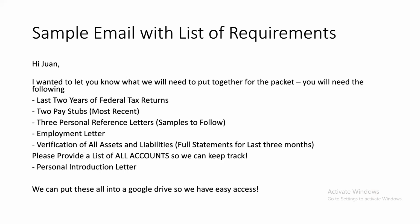And so sending them a list is important because then they'll know exactly what they're going to need to compile. Okay, I'm going to need to talk to my attorney to get my tax returns. Okay, I'm going to get out of ADP, I'm going to get my last 2 pay stubs. 3 personal reference letters. And we're going to talk about the letter that I send about personal reference letters coming up in a second. And again, bank statements. Every single bank statement is going to be needed for every single account that they own, and the full statement.